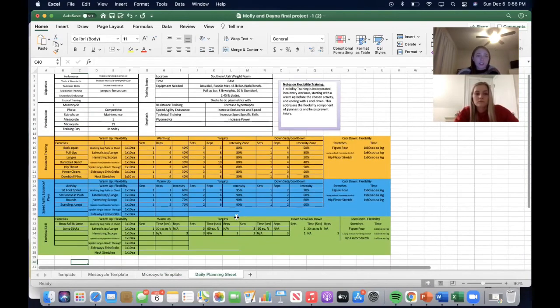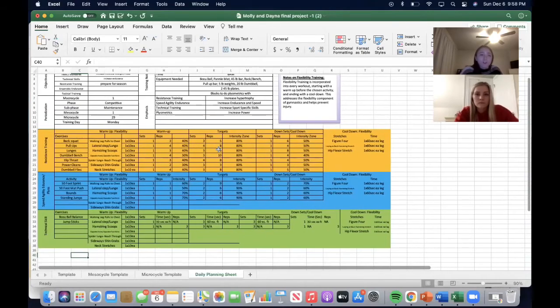This is our daily planning sheet. So it lays out the type of training, common exercises that we do, as well as our warm-up and our cool down. So I'll talk about the resistance training first. Just a couple of the exercises that we have laid out in a typical day: back squat, pull-ups, lunges, dumbbell bench, hip thrust, power clean, dumbbell flies.